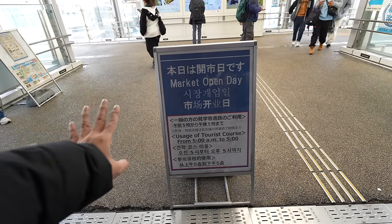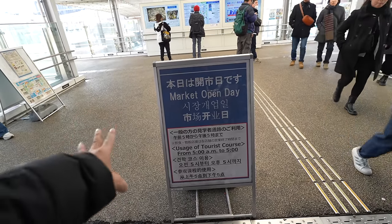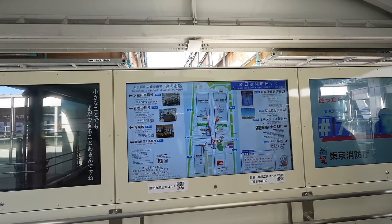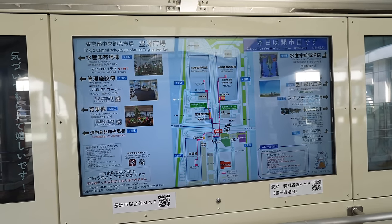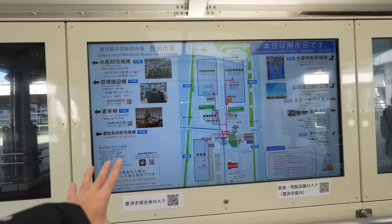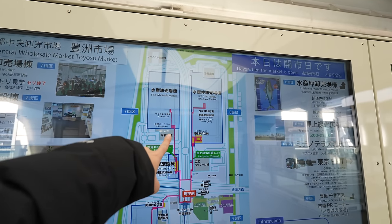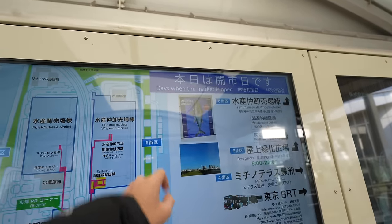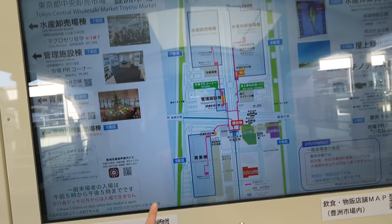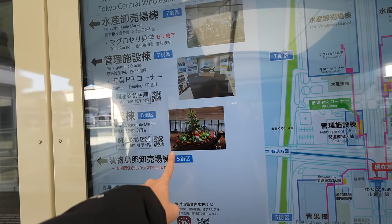So if you are visiting here, especially if you want to see the market, you gotta come over here in the super early morning. This is the map of the Toyosu Fish Market. Basically, if you visit here, the fun place to visit is the Fish Intermediate Wholesale Market. You can see the big tuna fish. Also, maybe the Fruits and Veggie Market.